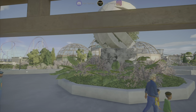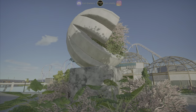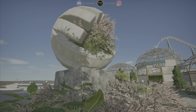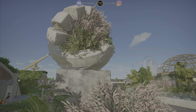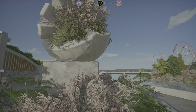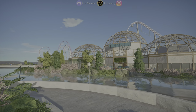So we've got this big, like, sphere monument here. Love that. All the ambience with all the birds singing and then the music, which you'd probably be able to hear if I wasn't talking so much. There you go. You could hear it for a second there. Really like that. And then, of course, just that shot looking over this building.